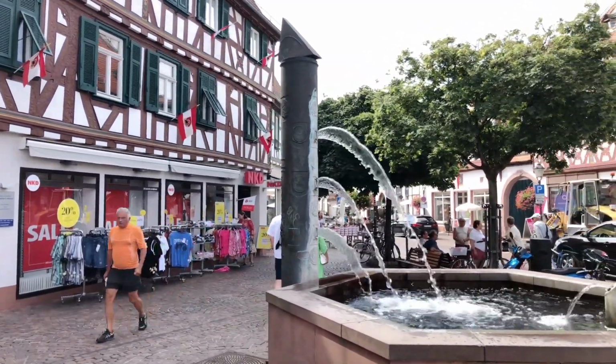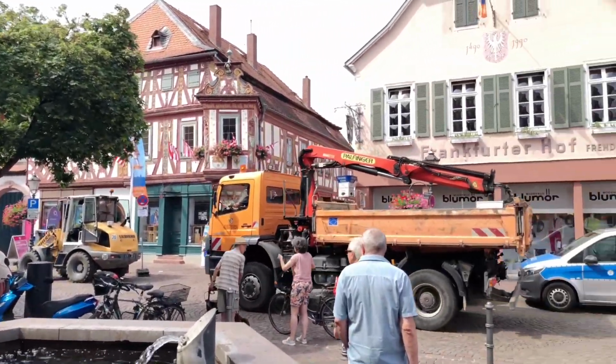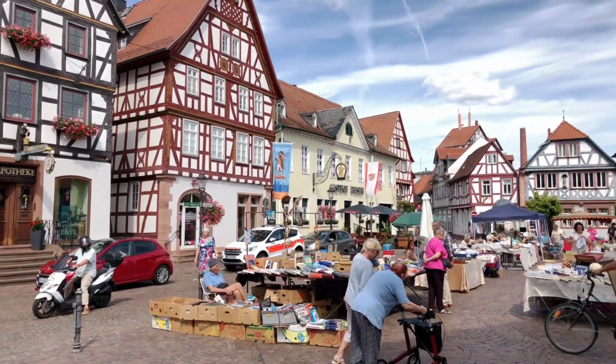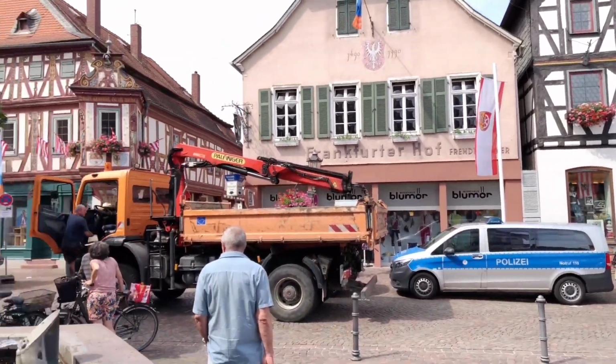The Romans stayed for 160 years, and it's quite fascinating to imagine that right at this spot, at the marketplace, was their first camp for 160 years. So just imagine that. A little bit of change, and that's the reason we're going through the Altstadt soon.